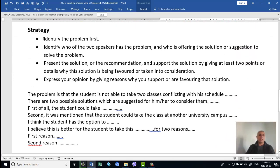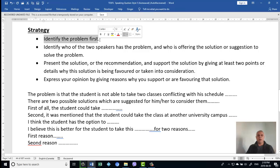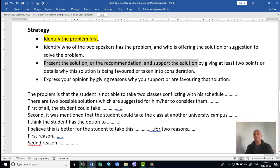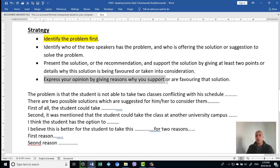Let's go to the strategy. Identify the problem first. Then identify which of the two speakers has the problem and which one is offering the solution or suggestion to solve the problem. This is also very important to know. Then present the solution or the recommendation and support it by giving at least two points or details on why this solution is being favored or taken into consideration. Express your opinion by giving reasons why you support or favor the solution.